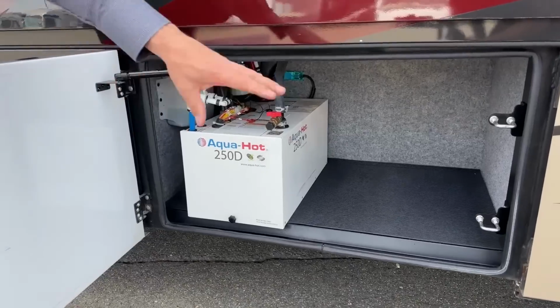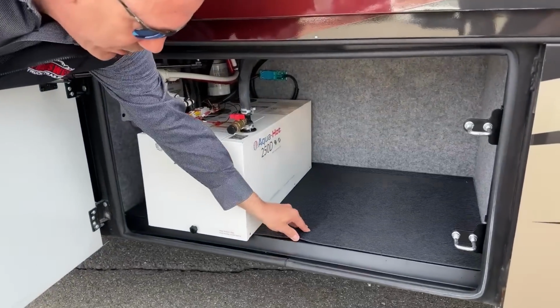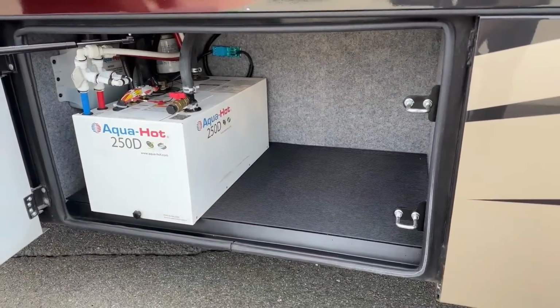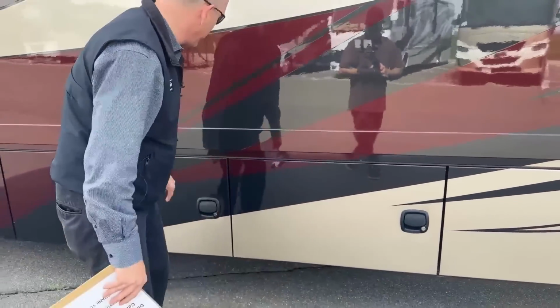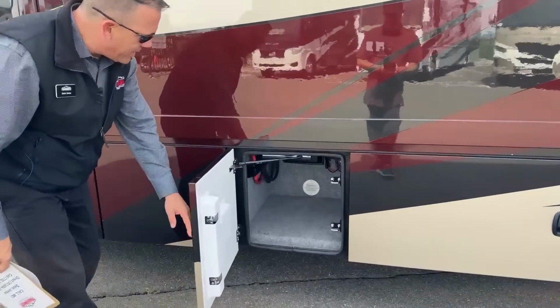But again, nice carpeted. It's even got a little rubber mat down here. It's a real clean build. Renegade just does a great, clean job of doing stuff, as you can see right there. A little more storage there.